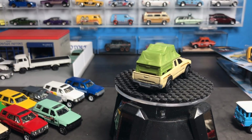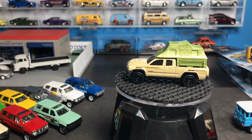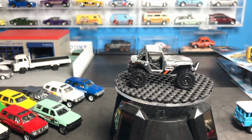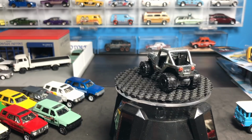More updated Tacoma with the tent on top in a great color. We've only seen one, which is a bummer. Must be something going on with the Toyota and Mattel license because we haven't seen anything from either brand for a while. This is technically not a Toyota, but as it wanders around, take a look at the grill and tell me if that isn't based on a Toyota.